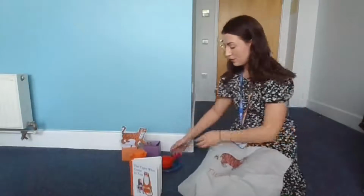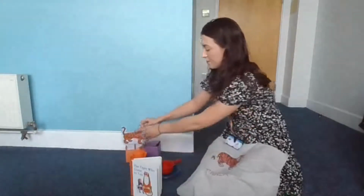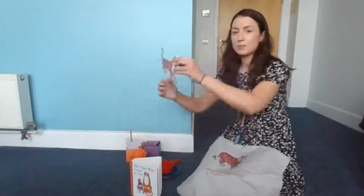You might have these objects or toys in your setting already. Great, use these. But there may be some that you don't have that you'll need to purchase, or you can even make them yourself, like we have done. So we have got some real life objects, and we also have some homemade props.